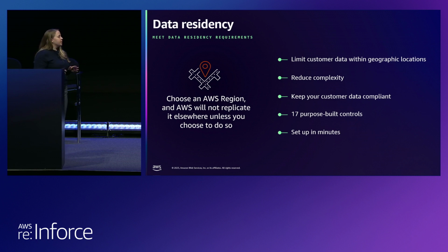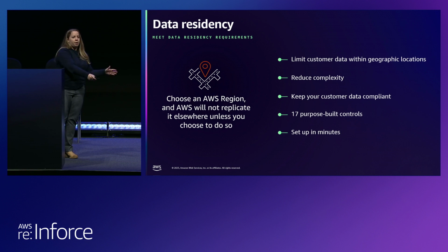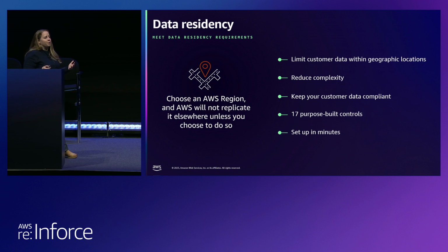We also hear from customers, okay, that's great, you have controls, you have control objectives, I have the framework or the architecture, how do I actually apply these? And we hear from customers, specifically those in highly regulated industries in the public sector, that they really have some concerns around data residency, right? So today, you can use Control Tower to deploy data residency controls and to prevent provisioning of resources in unwanted AWS regions by restricting access to AWS APIs through service control policies.